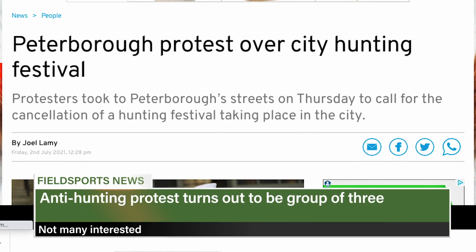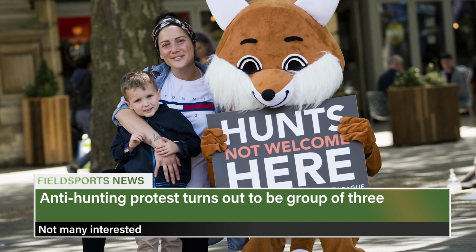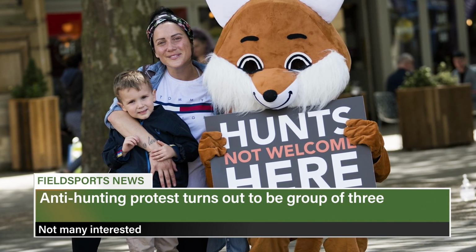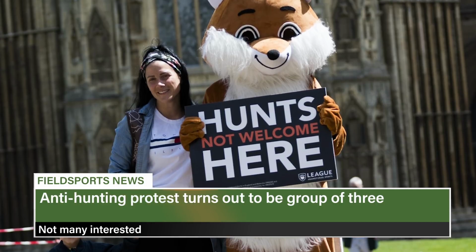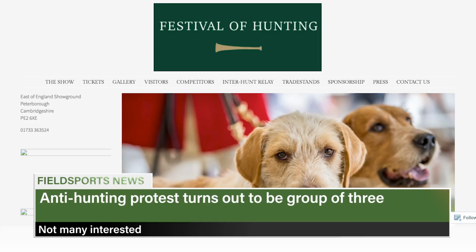The headline screamed: Peterborough protest over city hunting festival. However, it turns out that only three people turned up to protest, one of them dressed as a fox and one of them a child. The Peterborough Telegraph says that residents are protesting against the Festival of Hunting, the Peterborough Hound Show, which takes place at the showground on the 21st of July 2021. Local journalist Joel Lammy does not say how few residents bothered to show up.